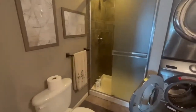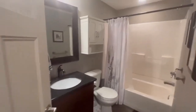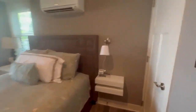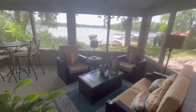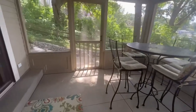Now here you have a full bath with your laundry room. You have your second bath, so right next door, but its own privacy between the master and the second bedroom. And then here is your master bedroom. Got your closet on the right. Again, the place comes fully furnished, so it's perfect size for every room, all ready to go. And then your sunroom, I love this. And you can see, you can go right into the second bedroom.